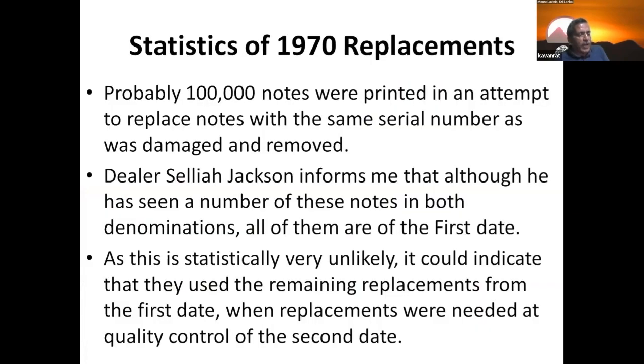So I am quite curious to know about the 1970 replacement notes. The central bank denies any knowledge about what happened then. An interesting observation by a dealer, Jackson, who may be on this call. I asked him to join, but I'm not sure whether he's on the call. And he says that he has not found any notes with the second date. So maybe they used the first date's replacement notes to cover the second date as well, without printing a new set of replacements for the second date.